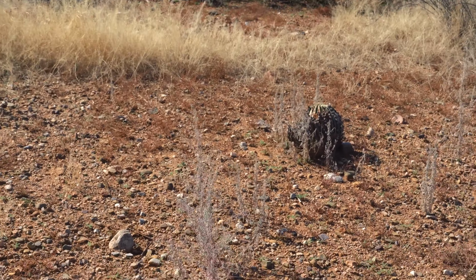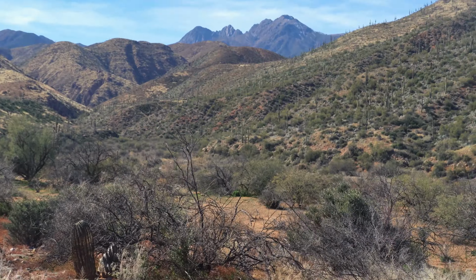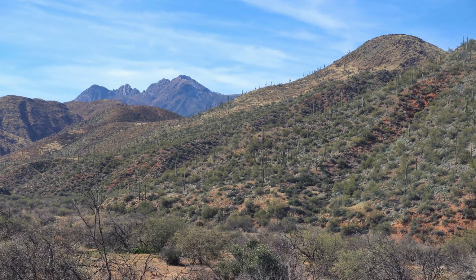Alright, so we made our first stop, roadside stop here. We're just taking a quick look around to see what kind of rocks might be in the area. Hopefully there's something interesting. You see anything colorful at least? Looks ironish over there, the rock. See how it turns red?